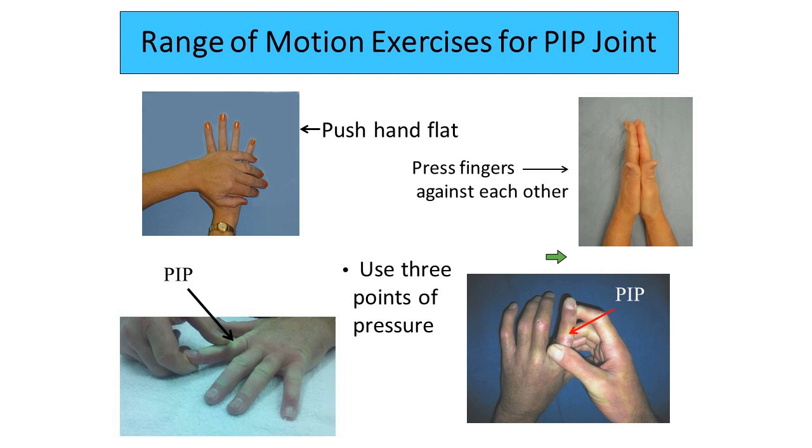Now the two at the bottom here use 3 points of pressure. And this is a little trickier to explain without being able to see, so hopefully the pictures will help you a lot. This one, because you do each finger at a time, should be used if your fingers are pretty contracted, I mean they're pretty bent, or maybe some of you may be lucky and only have one finger or 2 fingers that are bent.